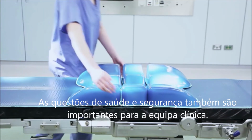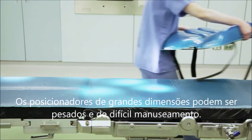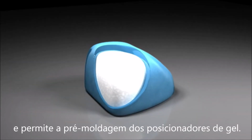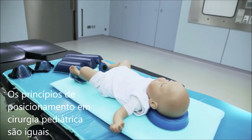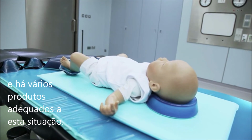For staff, health and safety issues are also important. Larger positioners can become heavy and cumbersome. The use of foam reduces weight of larger positioners while allowing for pre-contoured gel positioners. The principles of positioning in paediatric surgery are the same, and there are a number of products suitable for this use.